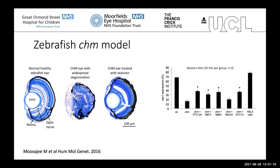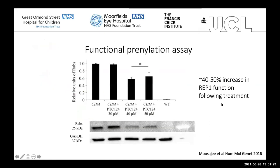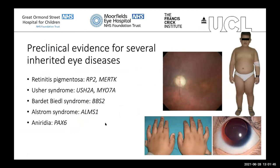We also tested it on IPS-derived RPE from patients with choroideremia. So this is RPE with a choroideremia mutation. And again, following drug treatment, we see an increase in the function of the REP1 protein that has been produced following dosage with Atalurin.